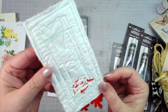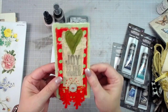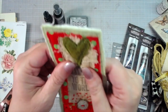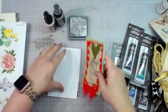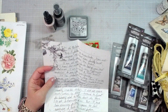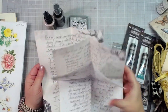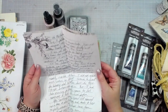Look at it, it's quilted. I love that. I want to put it in my book while I'm reading. It feels so comfortable. I love a good quilt, and that is just beautiful. Thank you for that. And she has written me a good long letter. Karen Campbell. Thank you, thank you, thank you.